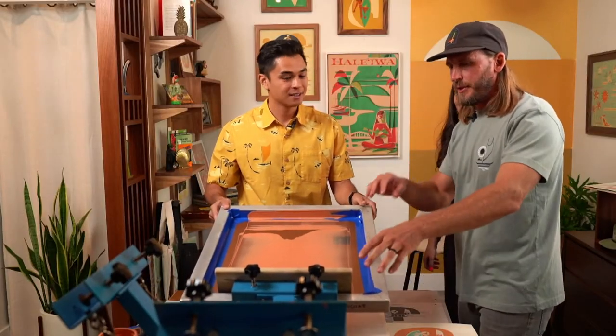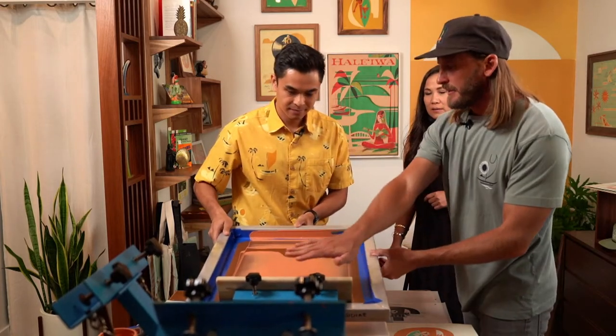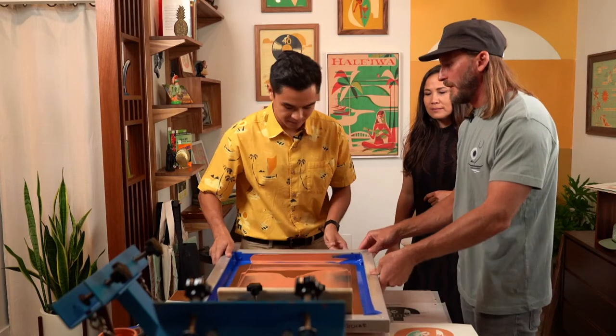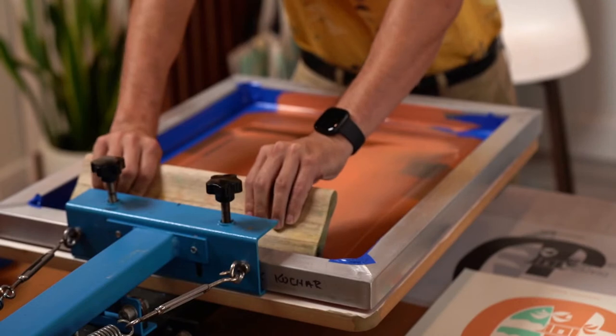You're going to want to hold the squeegee at a little bit of an angle. You want to use pretty firm pressure, and the ink is going to pass through the mesh onto the paper. Okay, I can line it down here. All right, good luck. I'm going to apply pressure. Don't break it.